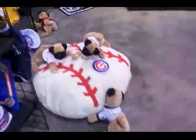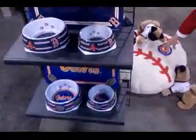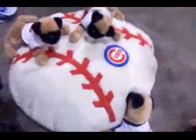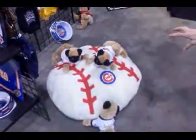The beds. This is a prototype. And we'll be coming out with this. And this will be embroidered, not engraved. Embroidered. So the dog won't be able to grab it off. Right now, I've just put a Cubs logo on this one.